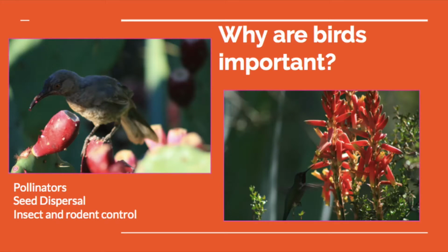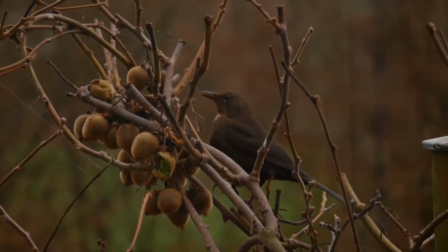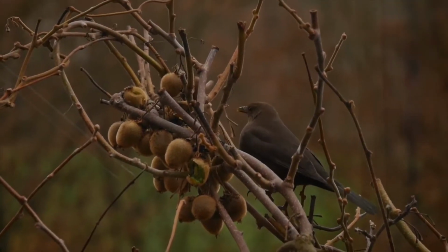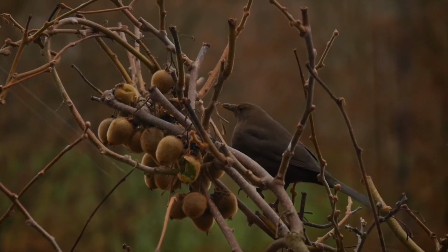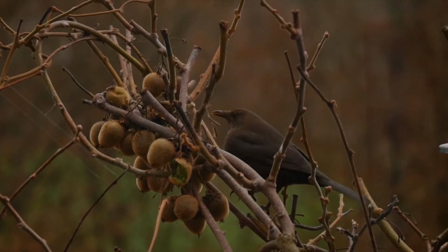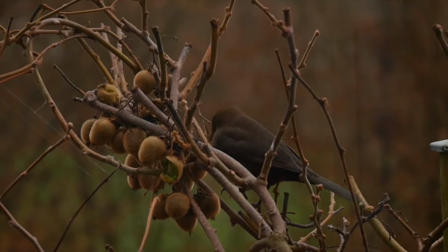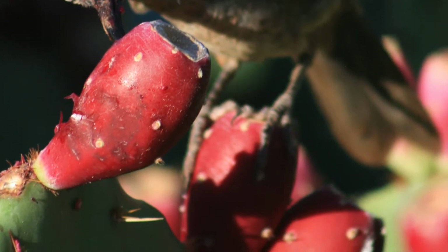Some birds help with seed dispersal for plants. So if a plant produces fruit like a salmonberry or blueberry, and a bird comes along and eats it, they are also eating the seeds within that fruit. And then they can carry those seeds away as they fly away and deposit them in a new place, which enables the plant to possibly colonize a new area.